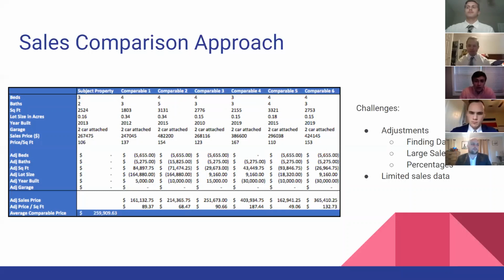Some challenges we had were finding different houses in each category, because the recently sold data didn't always have a lot of houses. And then we also had to figure out those percentages, and we just did them based on how we felt. Bedrooms are more important than bathrooms because bathrooms can be shared and stuff like that. So that's what we made that decision based on.